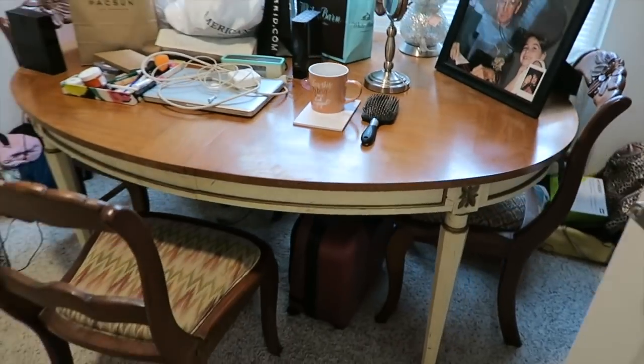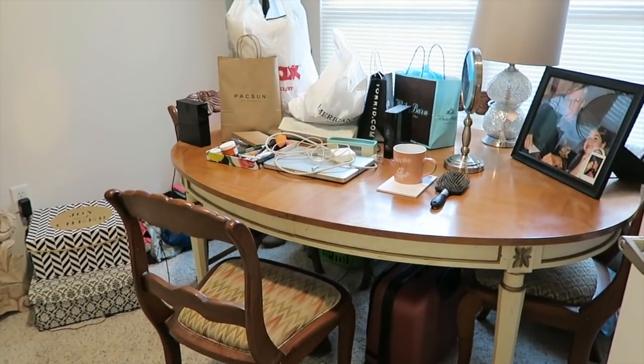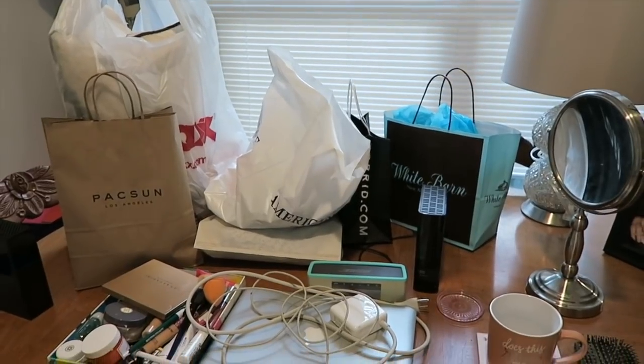So this is my great-grandmother's dining room table. It does have a leaf in it that we can put in it. So this will go hopefully where we have a living room or a dining room. So after filming this, I have a haul that I'm going to be filming for you guys.